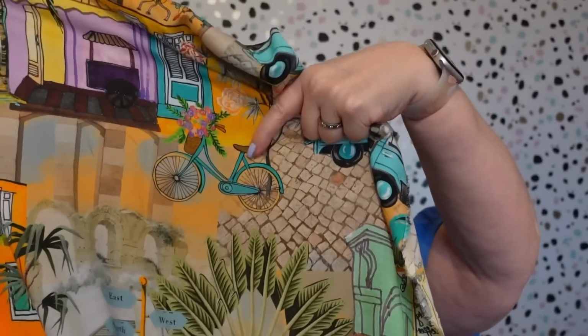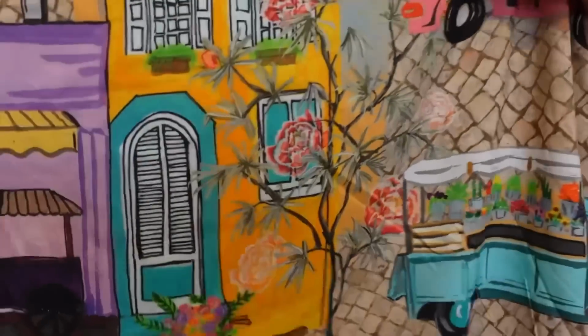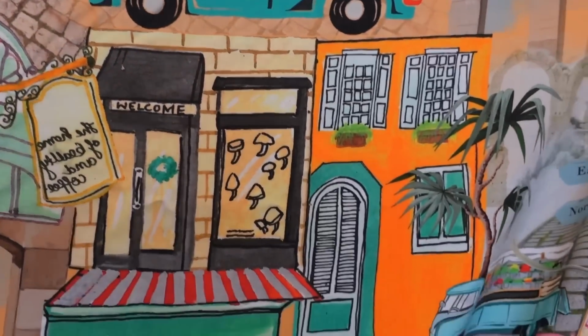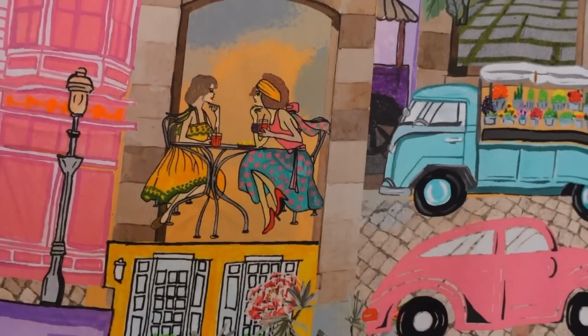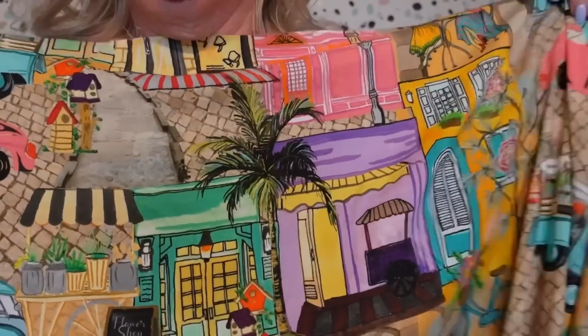Can you see that blue bike there? I have a bike that is exactly the same colour as that. I hope you can see it as I'm showing it. This little truck here. I know where we're going to stay. It's got the old-fashioned shutters on the window. What else has it got on? Cars. And then you go back to the same print again, and then further down, what have we got? Like a restaurant. What does that say? Welcome. Sorry, you can probably read it and I can't. The home of something and coffee. What does that say? I don't know. That's backwards actually. Palm trees, pink cars. Oh, look at these two lovely ladies there. Can you see that? I absolutely love this. Let me put that up. I just think that is the most perfect fabric for a holiday dress, really.